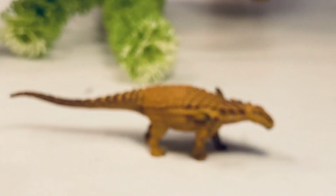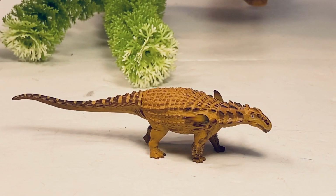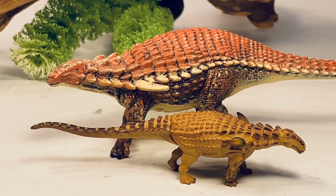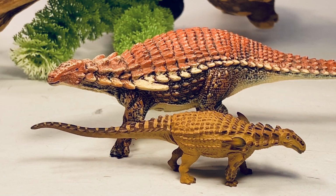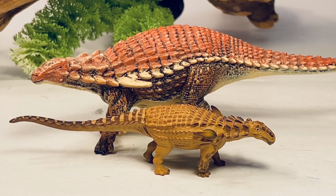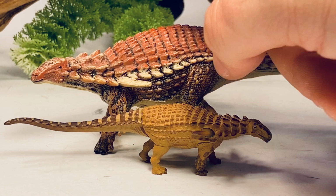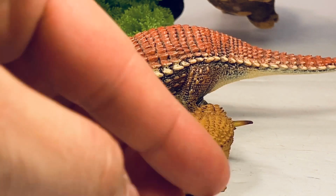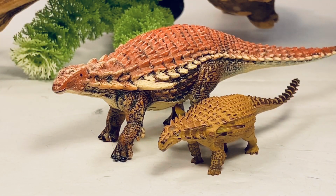This is actually the second Borealopelta figure on the market. The other one is the Collecta Borealopelta, which actually does have that reddish coloration. I absolutely love this Collecta one right here. And this Kaiyodo one is perfect to display with the Collecta Borealopelta. You can use this one right here as a juvenile and this one as the adult. I think they look really, really great together. And maybe, since you're considering the Kaiyodo one a juvenile, you could say that reddish coloration hasn't come in yet. So definitely a couple of display options with this beautiful Kaiyodo Borealopelta.